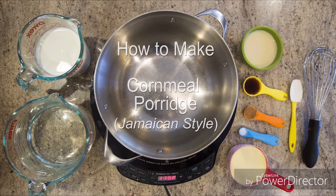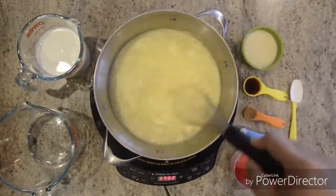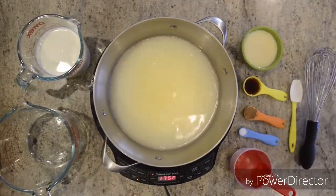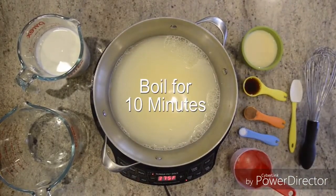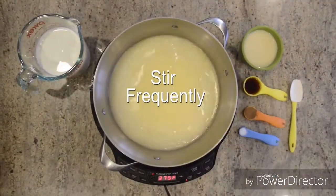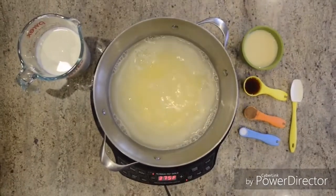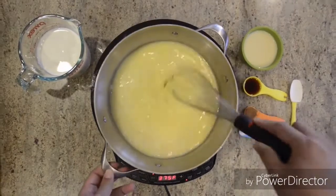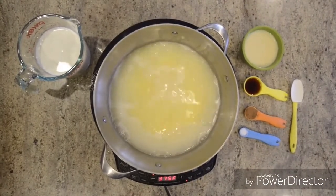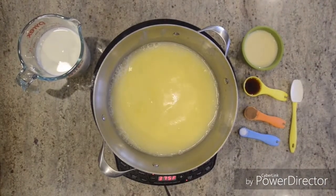Number 6. Cornmeal Porridge. This creamy mixture of cornmeal, coconut milk, vanilla, cinnamon, and nutmeg is served warm for breakfast across the island. It is so popular that it is common to see it being sold along Jamaican streets during morning commuting hours. Bob Marley even mentioned this traditional breakfast in his song No Woman No Cry. Once you have had that first bowl, you'll totally understand its popularity.